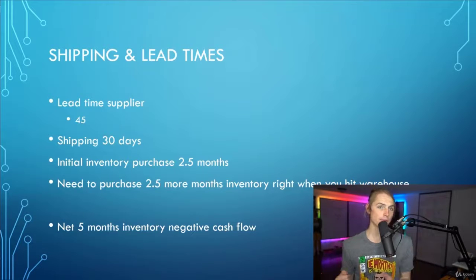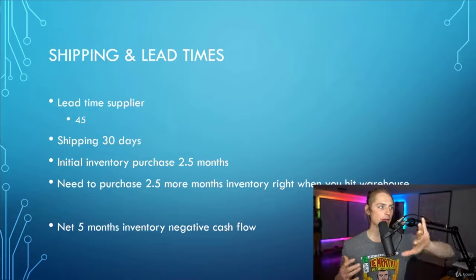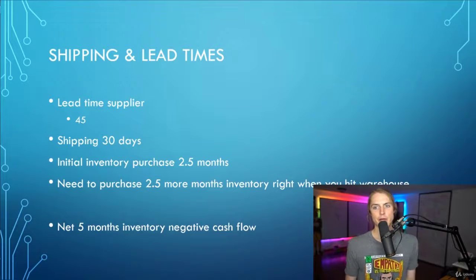So if we have a 45-day lead time from your manufacturer, it's not always that long, it could be 30, but we're going to get that plus shipping 30 days if we go ocean, and now that's 2.5 months right there. But we then have to purchase again just about right away, because if our lead time is 2.5 months and we bought 2 to 3 months of inventory, we have to order right away. So we go net negative 5 months of inventory. So it's going to take 4 months to be profitable in that product. Whereas when you have that lower lead time and shipping time, you could get profitable much faster.